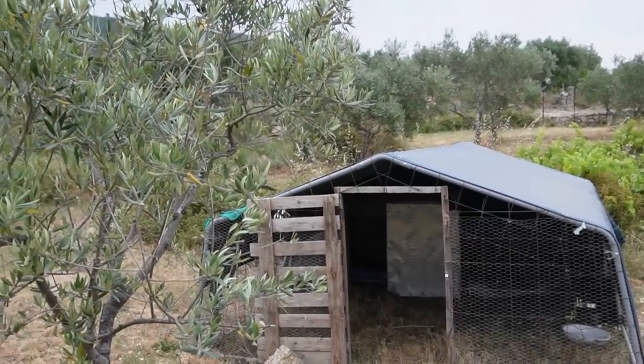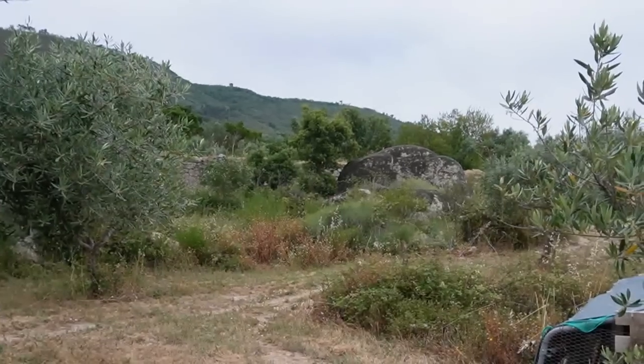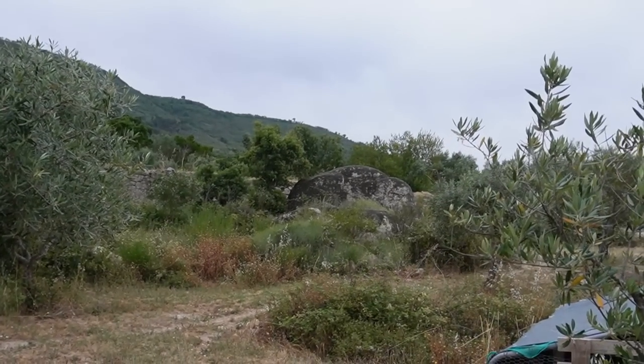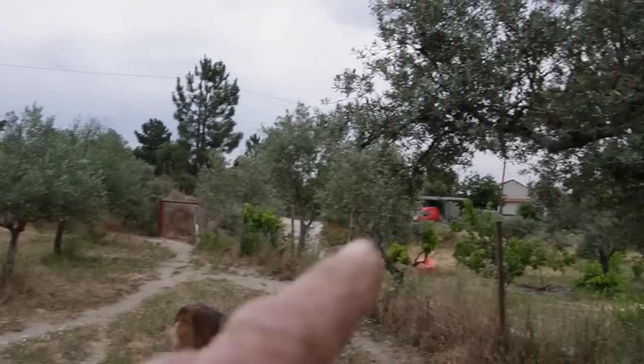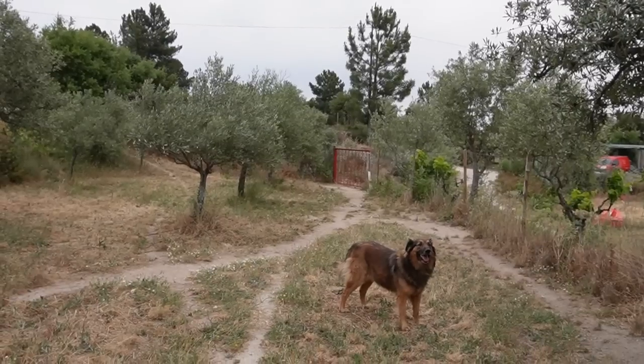And only temporary because, you know, I'm building him a proper big place up here, which will second as a pig pen, because Max is having a new home near the house when we build the barn. But that's in the future. Hey, Max.